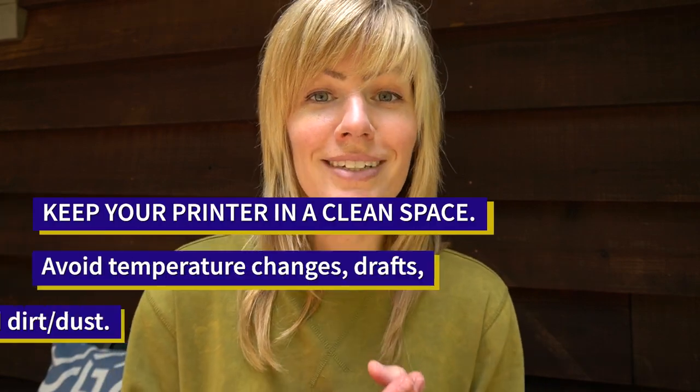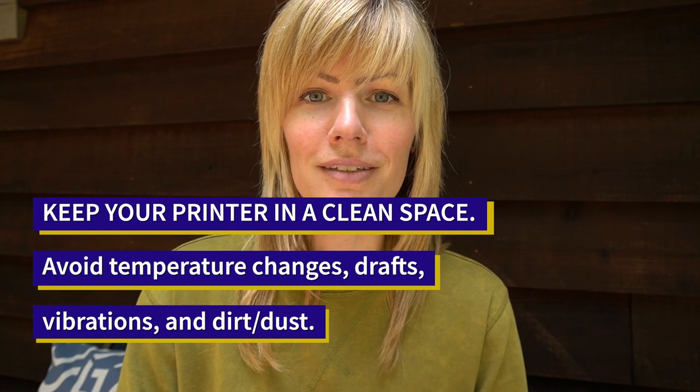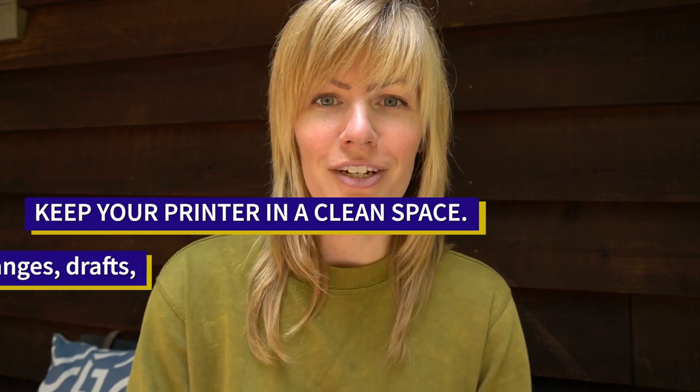My next piece of advice is that these are precision instruments, so keep them free of dust, drafts, extreme temperature changes, movement like slamming doors during a print can sometimes mess with your prints. Don't keep them in a place where they're going to get bumped or collect a lot of dust.